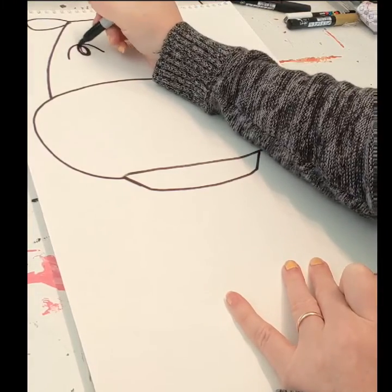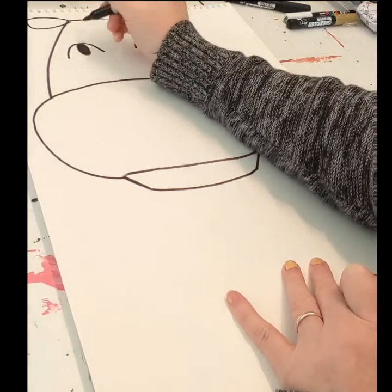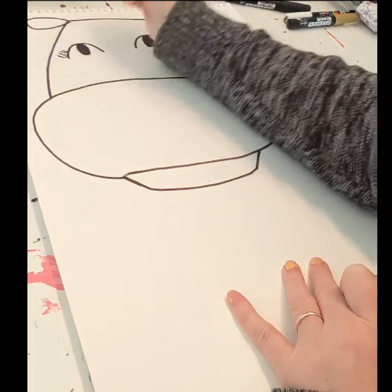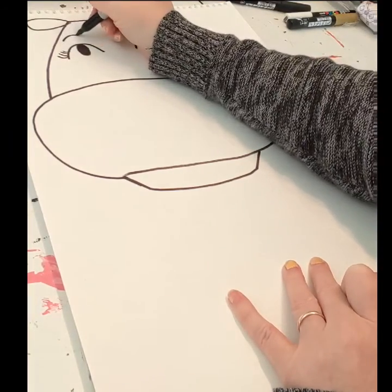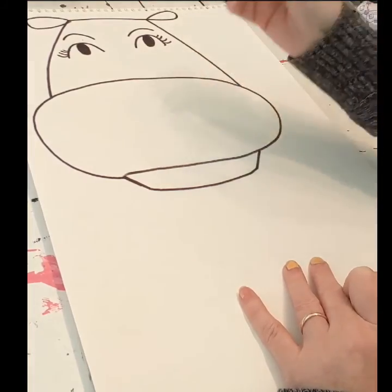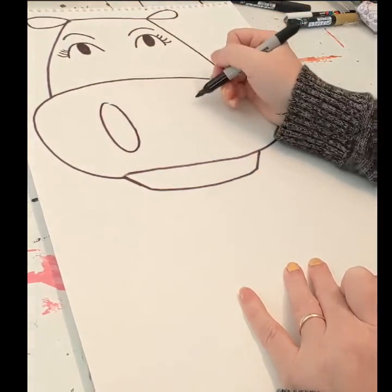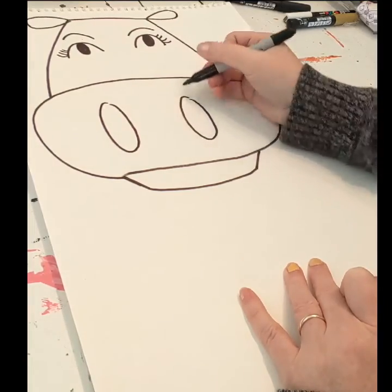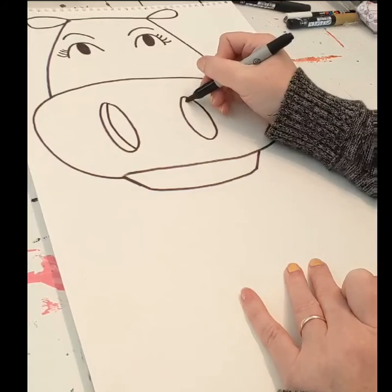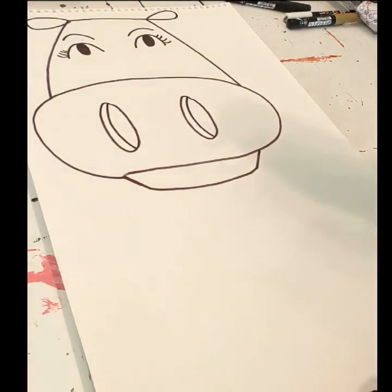Remember, I'm drawing with a Sharpie so that you can see it as I draw it, but you're going to draw it with whatever you have at your house. So I'm going to make mine into a girl. I'm going to add some eyelashes, and then don't forget our eyebrows. Now she needs a snout, and so inside of her snout we're going to put 2 circles. And just to add a little bit more detail, I'm going to put a curve inside of both of those.